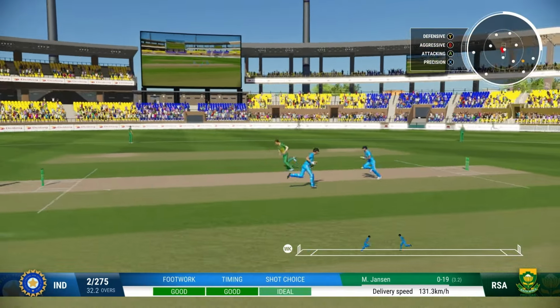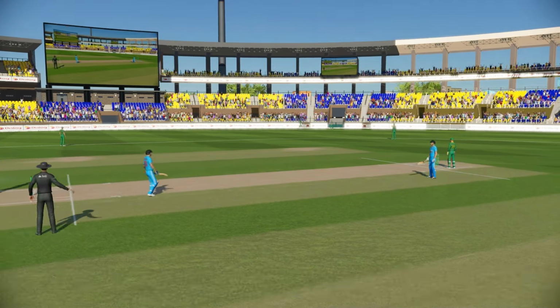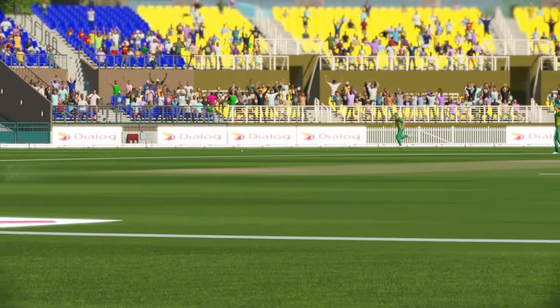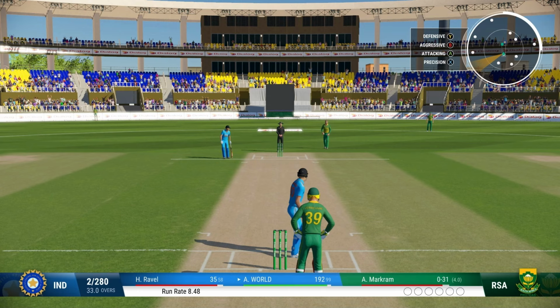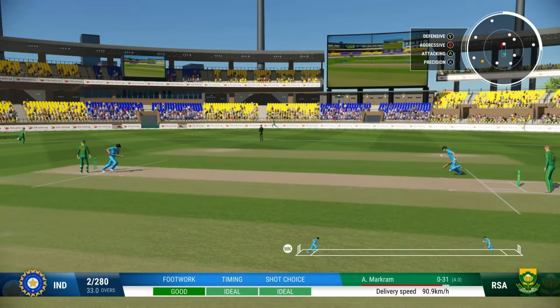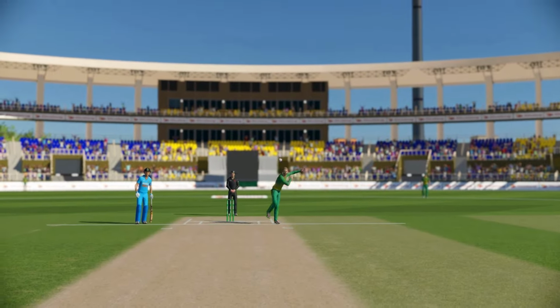Got that away nicely. Austin got it into the gap and the ball did the rest. Brilliant shot. Just about timed that perfectly. Onto the front foot early, placed it perfectly into the gap, timed it nicely for four more.